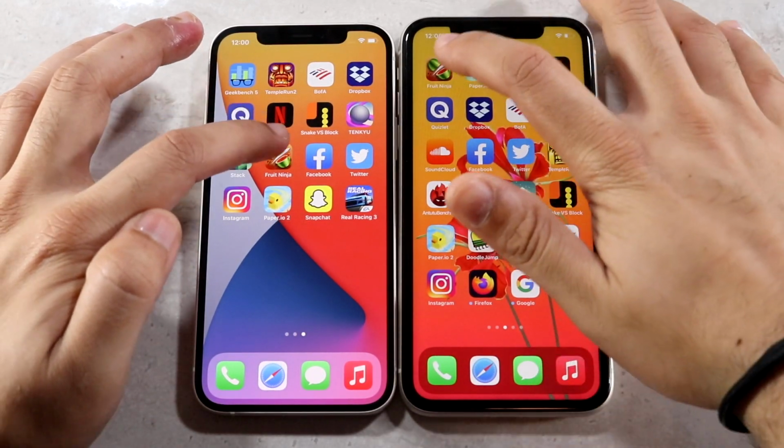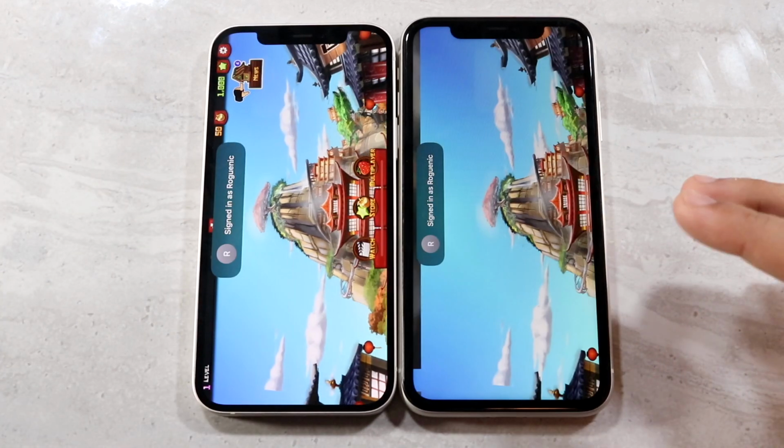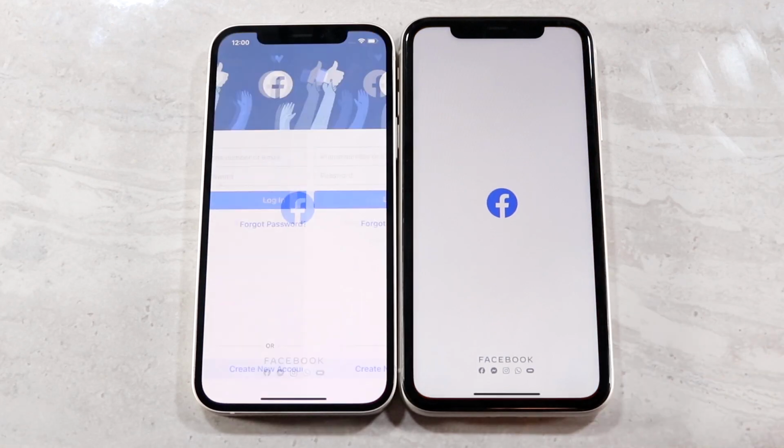Fruit Ninja, 3, 2, 1. I've been having really bad luck with Fruit Ninja recently too. For some reason, it's not opening on any of my devices, but it looks like the iPhone 12 again is the faster one here. Getting into Facebook, 3, 2, 1.